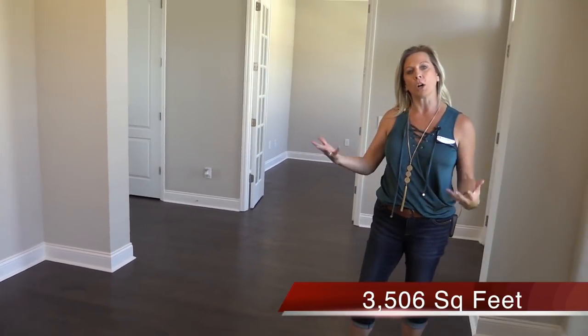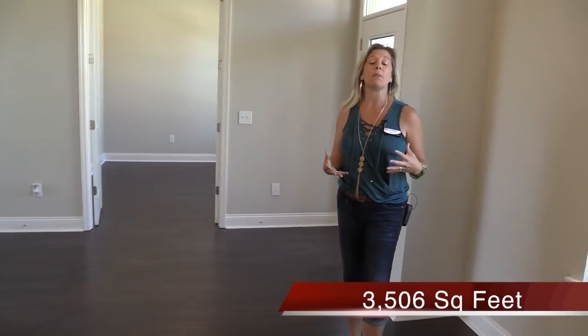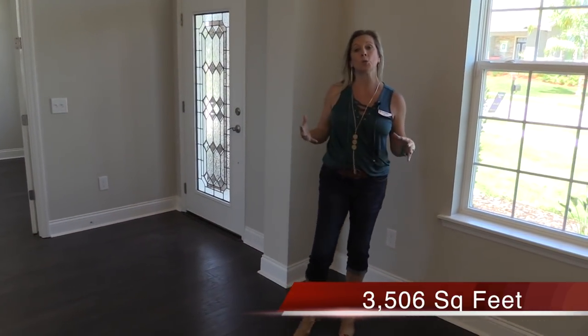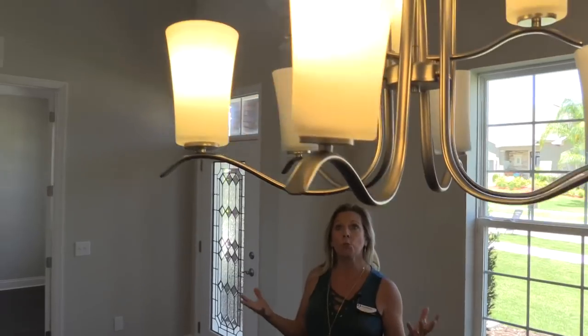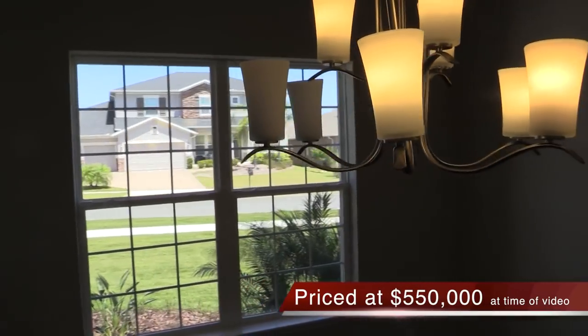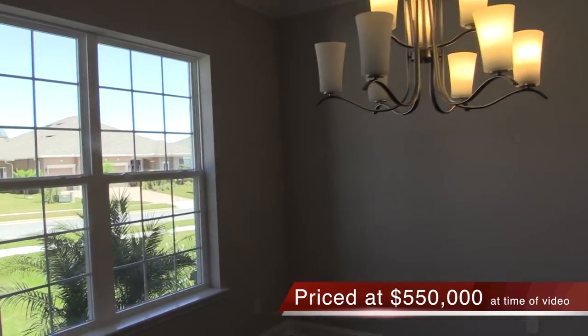I want you to also walk through this home with me and think about this as a floor plan for you. So you've come in through the front door. Over here to our left is your formal living room. Really big, beautiful lighting fixture. You've got crown molding here. And again, this is right off of the entrance as soon as you've come in the front door.